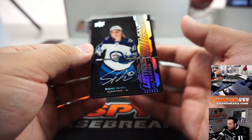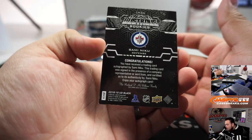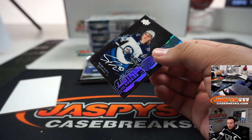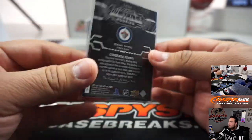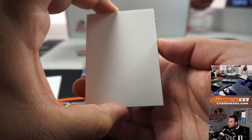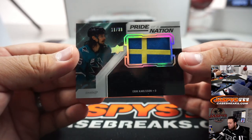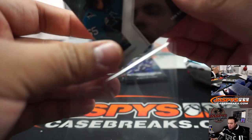We have Sammy Nicoux, Black Lustrous Rookie Signatures. That's from 18-19 UD Black. That's an update right there. Winnipeg Jets going to Scott. And we got Erik Karlsson, Pride of a Nation, 18 out of 99 for the San Jose Sharks. That's going to Aaron.